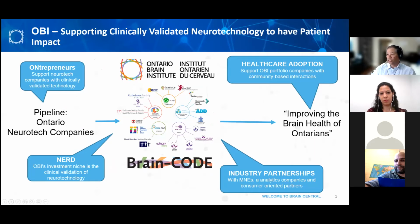Essentially, the middle picture is the OBI network, the Ontario Brain Institute. It's our research network, which are the circles. We also have associated patient groups with each of the research groups, and of course BrainCode, our informatics platform. If you say you're going to have patient impact, you literally need to have the patients at the table in order for us to decide what is impact.